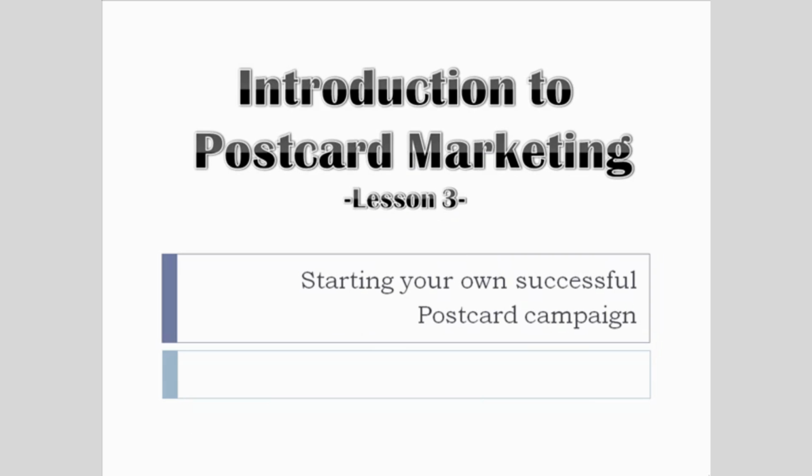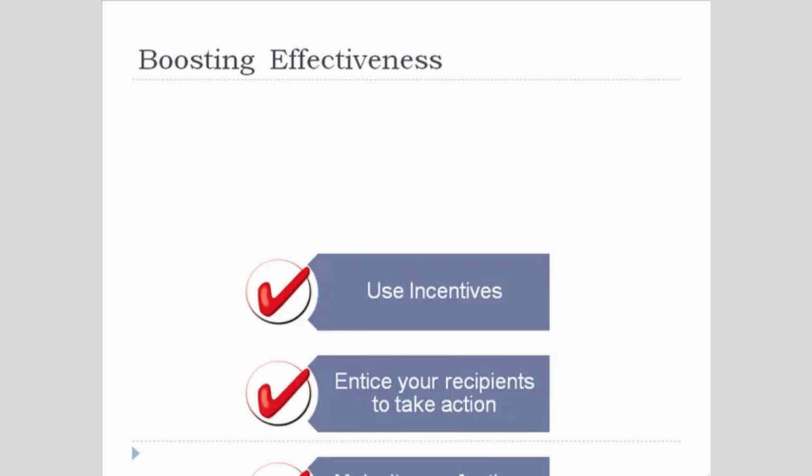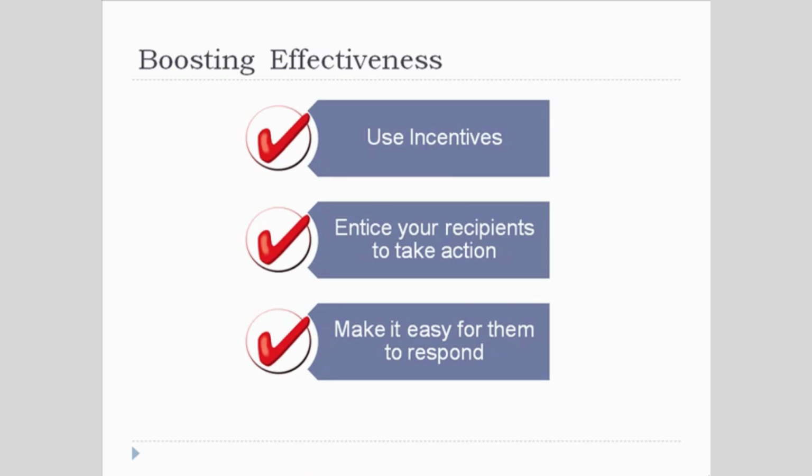Now, in this particular third lesson, we're going to talk about how to boost the effectiveness of your postcard marketing campaign. We're going to go over some helpful techniques and tips that will show you how to get the most return on your investment. Let's start out by talking about using incentives in your marketing message.